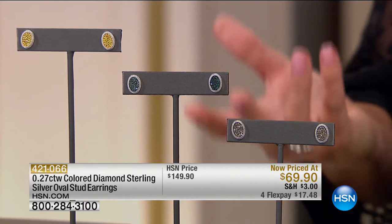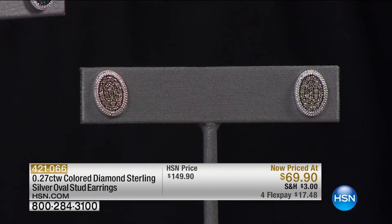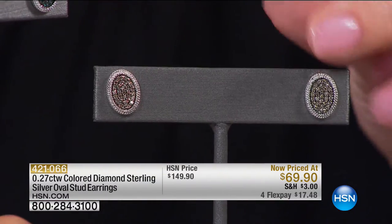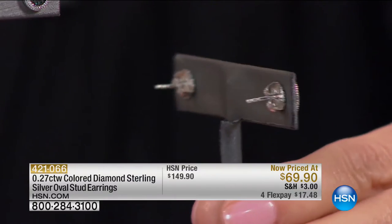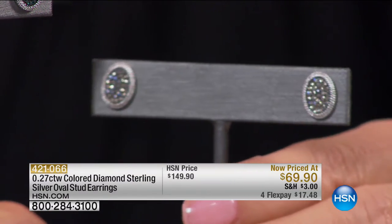It's silly not to do this because, first of all, they're oval. That kind of elongates your face. This is like better than a face cream. Oh yeah, and it brightens you up. It brightens, it sparkles, and again, it frames you with the oval. The oval is so much more elegant and graceful than round, which is contemporary.